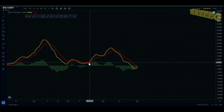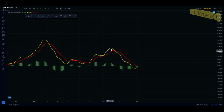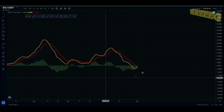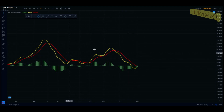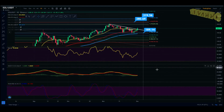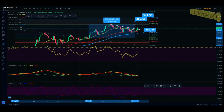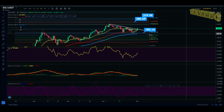You can see that when we form a bullish cross on the MACD on the daily, we see nice appreciation in the price. But this is a lagging indicator, a confirmation indicator, I like to call it. So you look at it for confirmation if you want to enter a trade as safely as possible. As you can see, the last time we had this bullish cross over here, we appreciated all the way from $156 to $257, a 64% move.